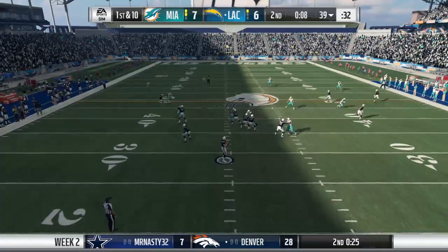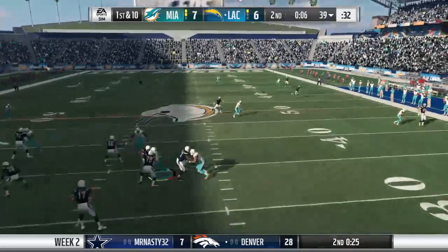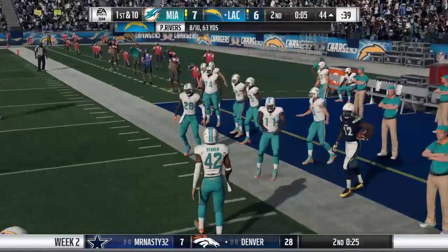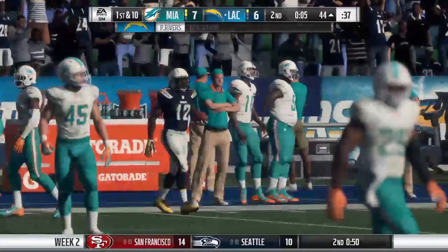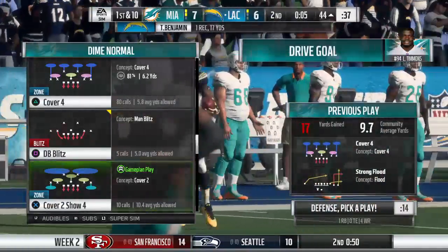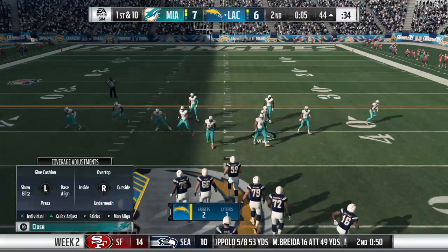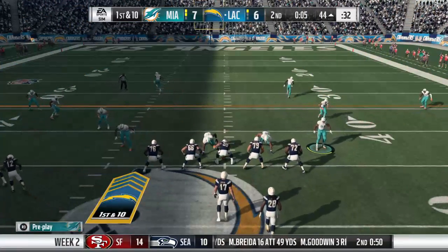On 1st and 10, Rivers. It's complete right side to Benjamin. And out of bounds on the other side of midfield across the 45. 17 yards for the Chargers there as they've got themselves a first down.